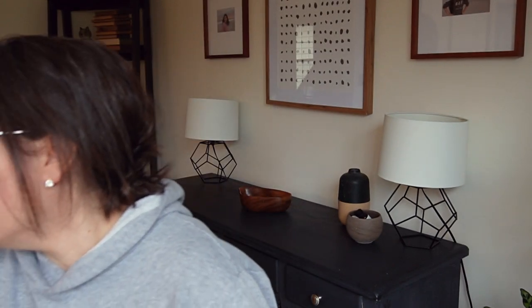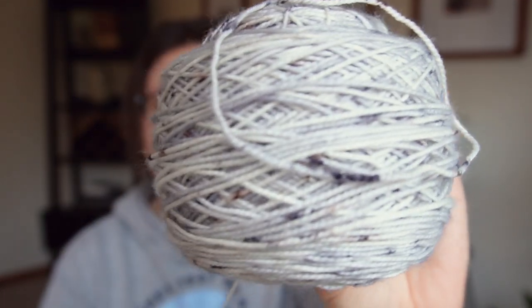I also plan on doing a March sock. I did not do a January one, and my goal is to do a sock a month. So I do have to make up for last time there, but for March, I am choosing this sock yarn that I had in my stash.